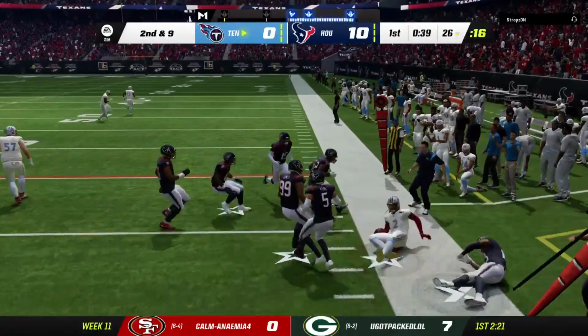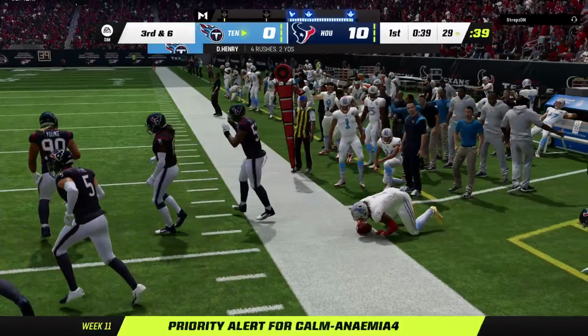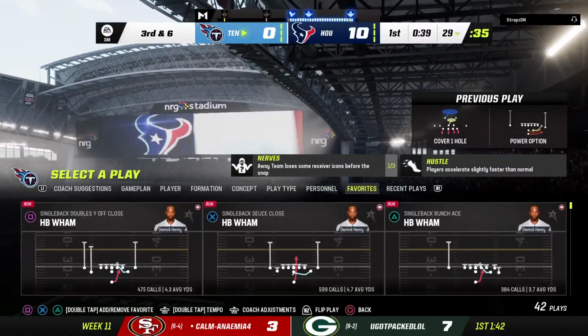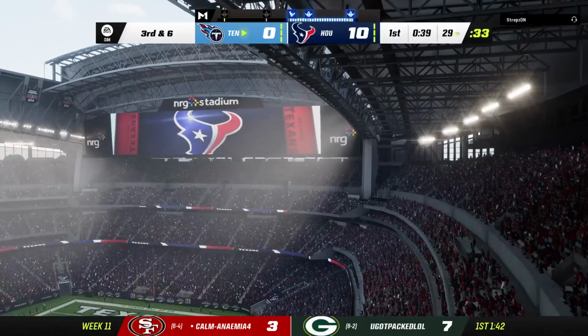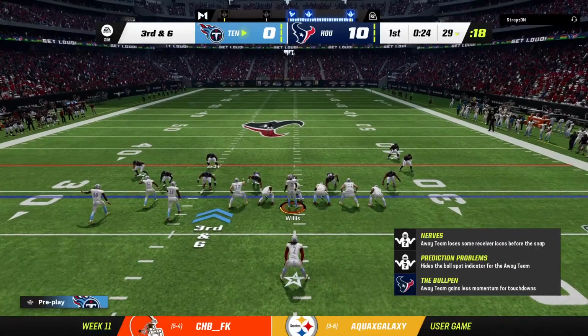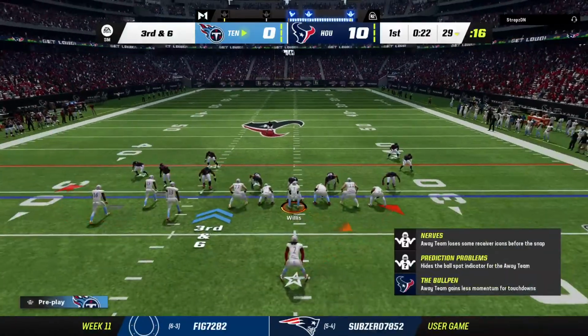Second down, they go again with Henry. And he gets this up just shy of the 30 to the 29 before he's out of bounds. Only gets 3 yards there on the heels of the 1-yard pickup. Sets up 3rd and 6. They are in need of 6 yards here if they hope to move the chains.